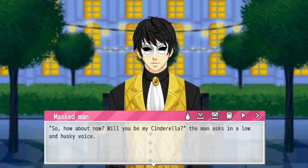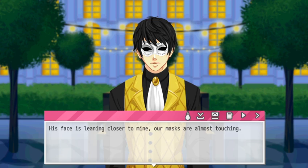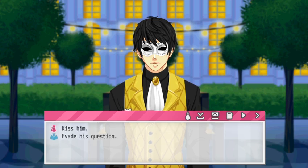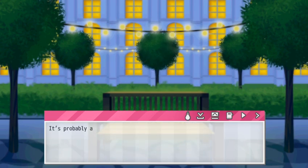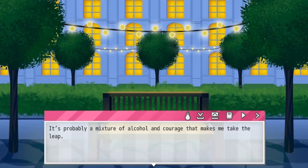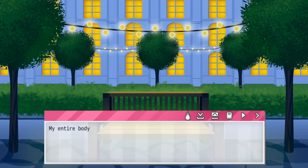"So, how about now? Will you be my Cinderella?" the man asked in a low and husky voice. His face is leaning closer to mine. Our masks are almost touching. "Kiss him!" I have to find out about something first. What's that? It's probably a mixture of alcohol and courage that makes me take the leap. I stand on my toes, my hand crawls from his shoulder towards the nape of his neck, where my fingers touch his soft black hair, and I lift my chin up.